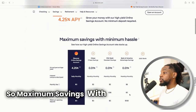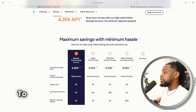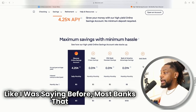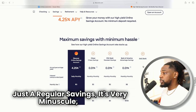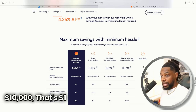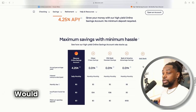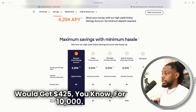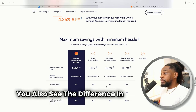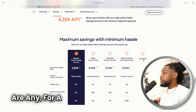So maximum savings with minimal hassle. I do like that Discover has this tool here where we can compare to Chase, to PNC, to Bank of America. Like I was saying before, most banks that have just a regular savings, it's very minuscule, 0.10%. And again, back to our example, $10,000, that's $10. $5,000, that's 50 cents. If you were to do with Discover, you would get $425 for $10,000. So really, really great to be looking at this one. You also see the difference in monthly fees, insufficient fund fees, and the requirements, if there are any, for a minimum deposit.